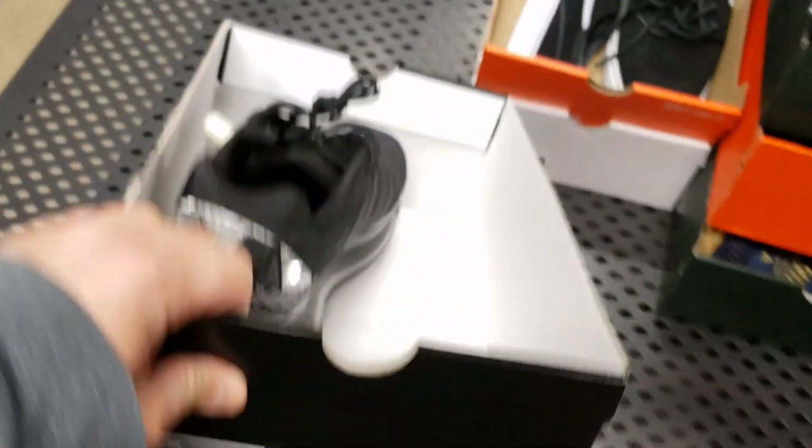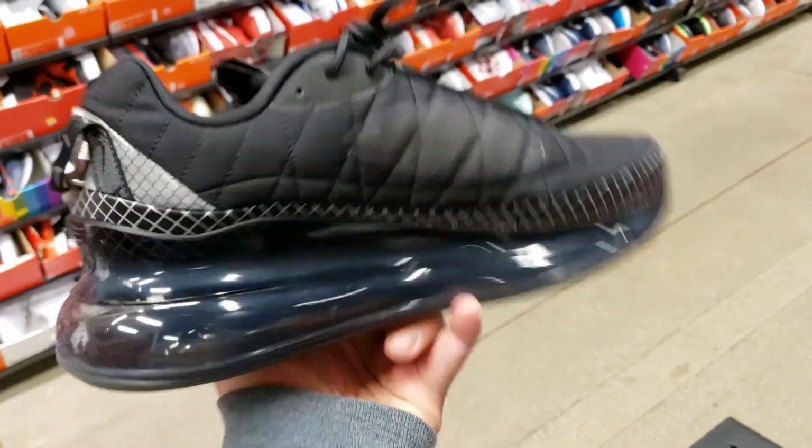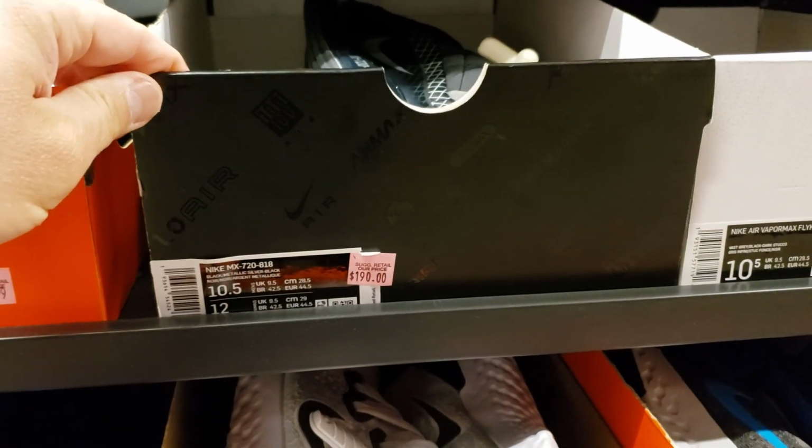All right, so these have been sitting. We saw these a couple days ago, and people were telling me how dope these are. And yeah, they've been sitting, dude. I think 190 is a little too much for most people, especially for the 720s because they're always on sale here. So yeah, they're chilling, you guys.